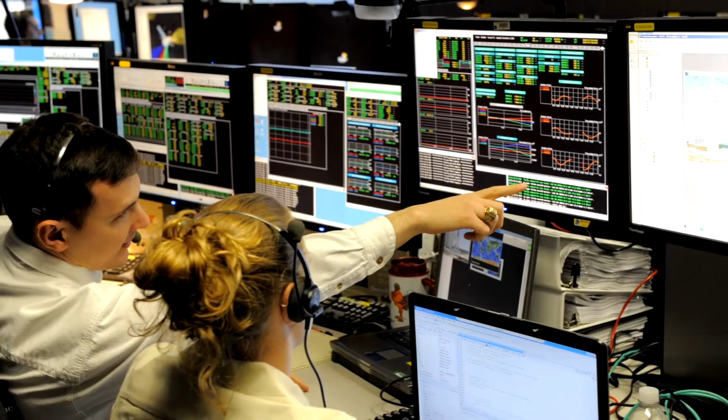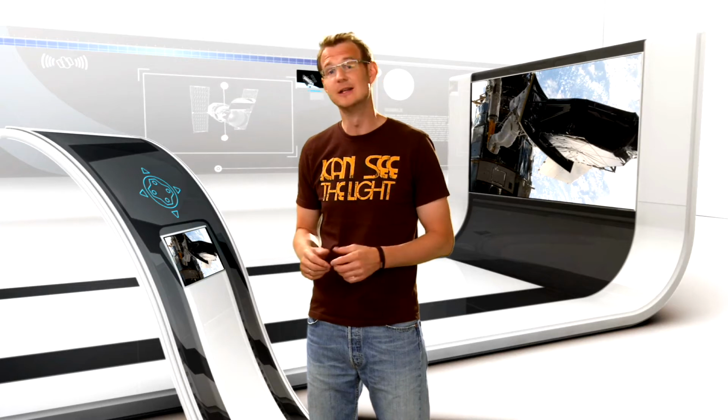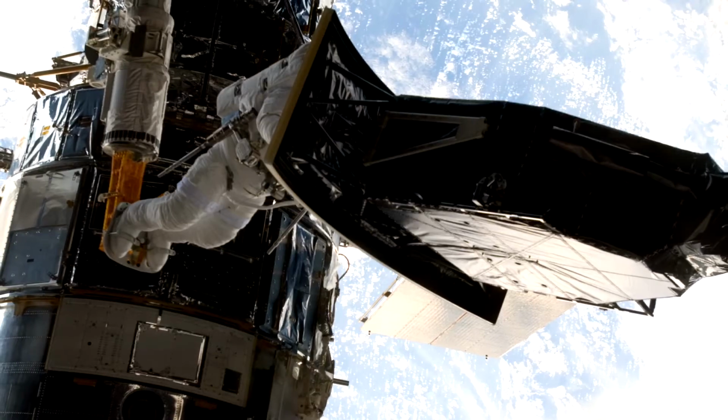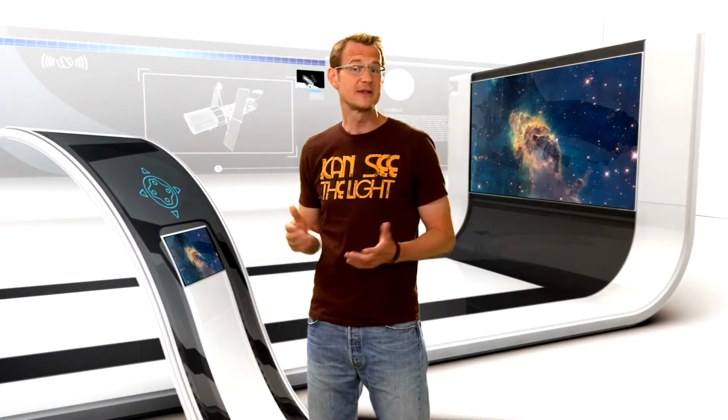After an incredible 16 years of service, the much celebrated WFPC-2, or Wide Field Planetary Camera 2, has now finally been retired. Instead, we now have WFC-3, the Wide Field Camera 3. This new camera has imaged a stellar jet about 7,500 light-years away in the Carina Nebula.